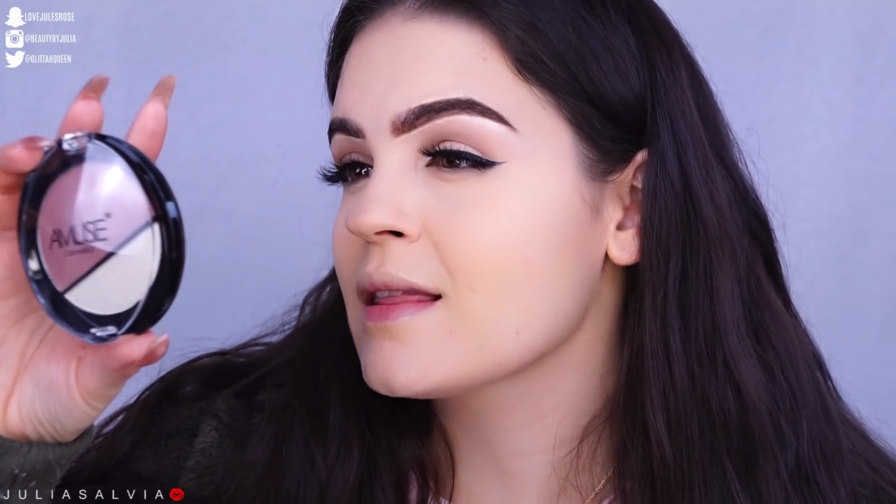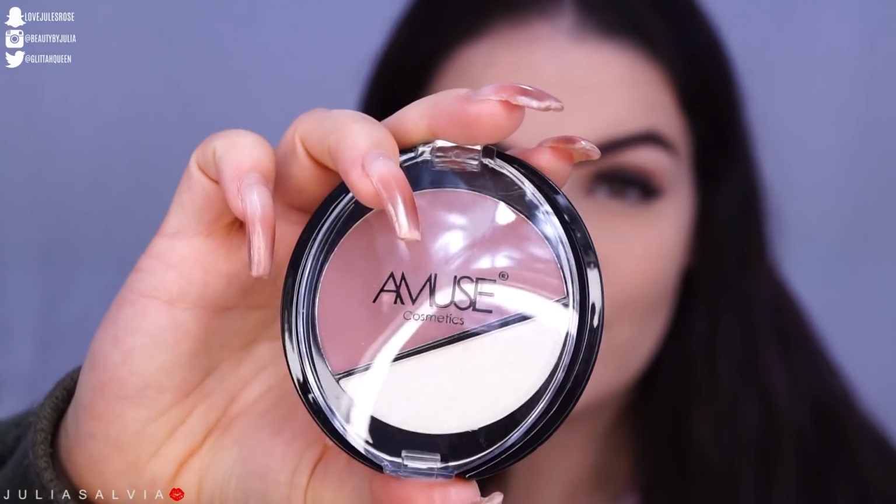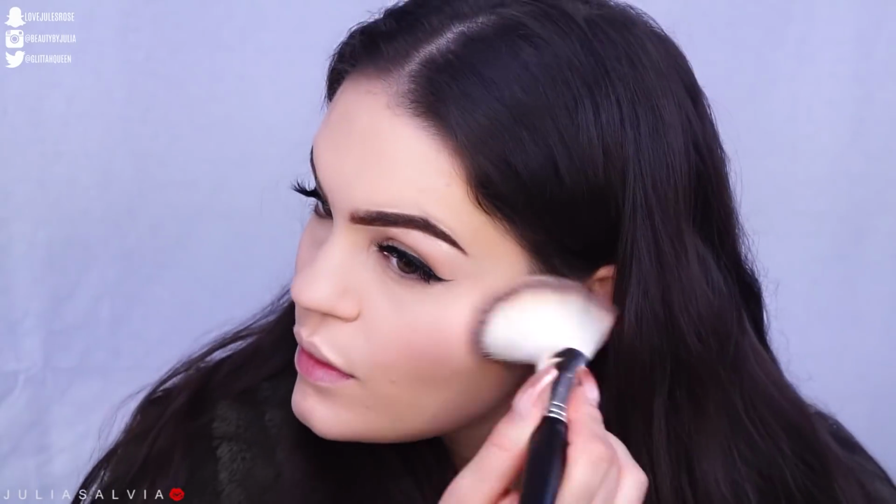Now for blush, because we need some color in this face, this is from Amuse Cosmetics, and it's in the color number 2. We're just going to use the blush right here at the top. For bronzer, we're using the Giove USA Sun Glow Shimmer Bronzer.